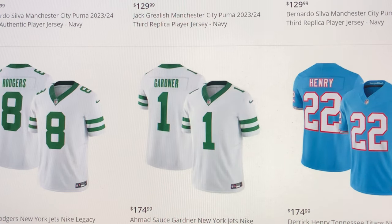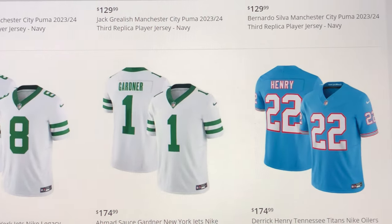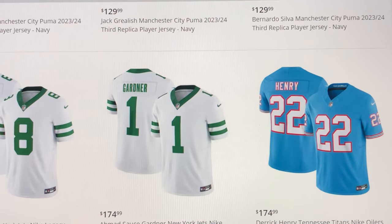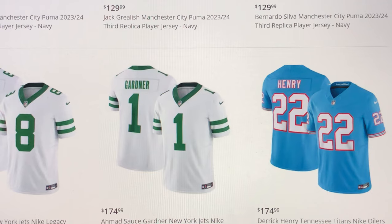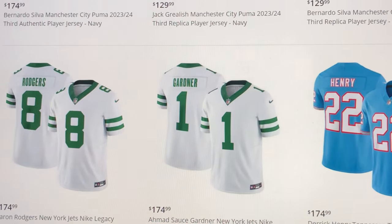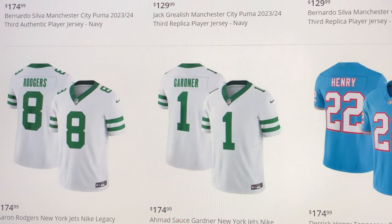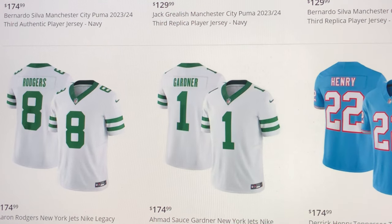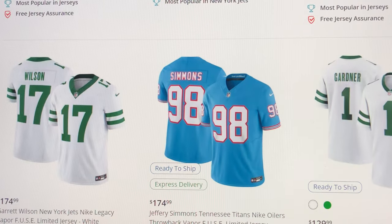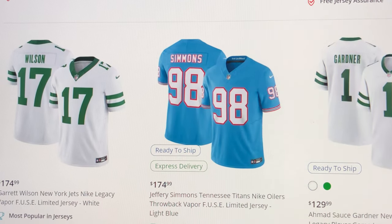And over here, we have the Oilers throwback for the Tennessee Titans. Derrick Henry. And yes, I will grab one of those. I'm probably going to grab the Legend version. And at some point I might grab one of these Jets too, because I've always liked the 80s Jets jerseys. So you see some more of those. Gardner, Wilson, and Simmons for the Oilers.